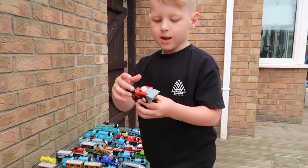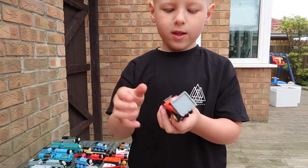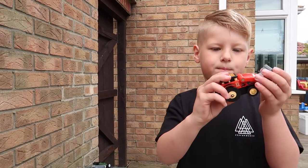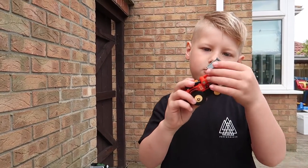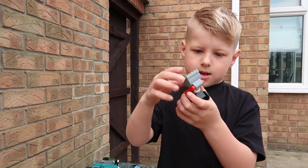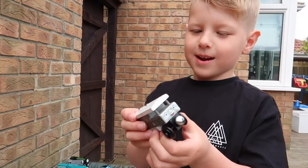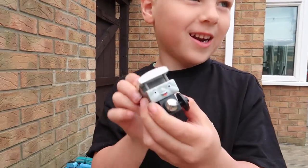This is Jack. He lifts up rocks and he can lift up these buckets. This is Toad, and she's a brake, and she goes at the back of the train.